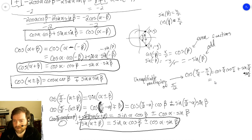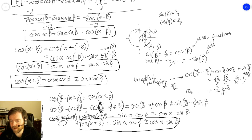When we do all these out, we end up getting root 2 over 2 times cosine of pi over 6, which is root 3 over 2, plus root 2 over 2 times sine of pi over 6, which is 1/2. So we end up getting root 6 plus root 2 over 4 for the cosine of pi over 12.